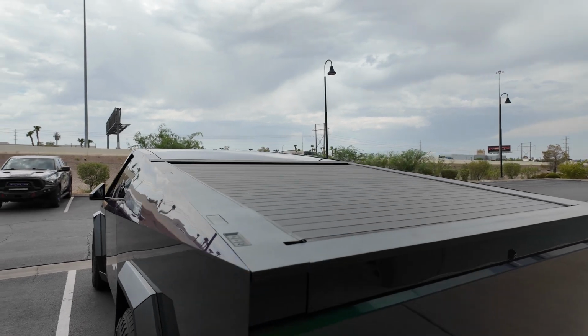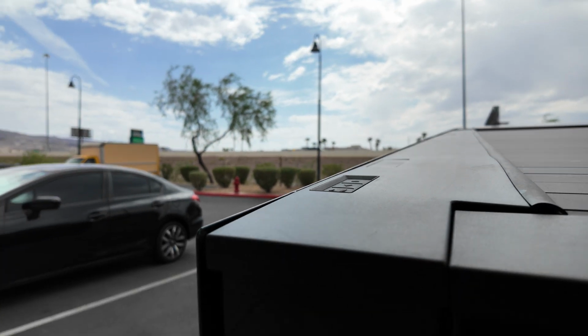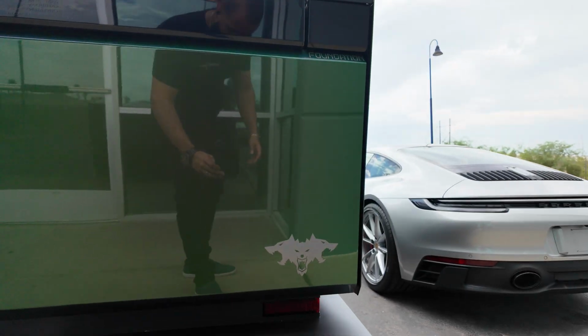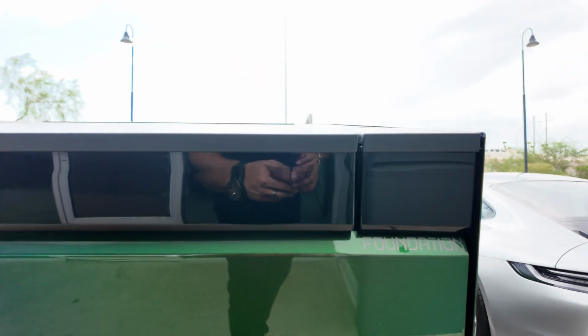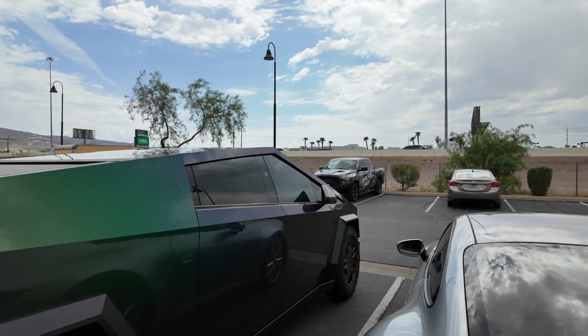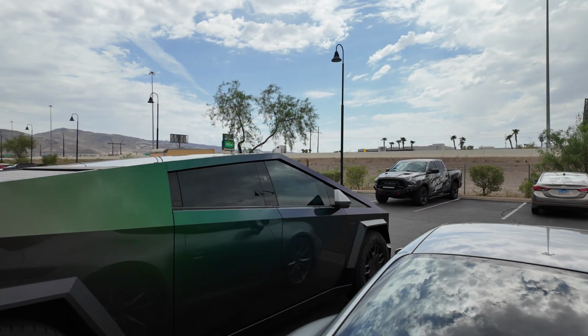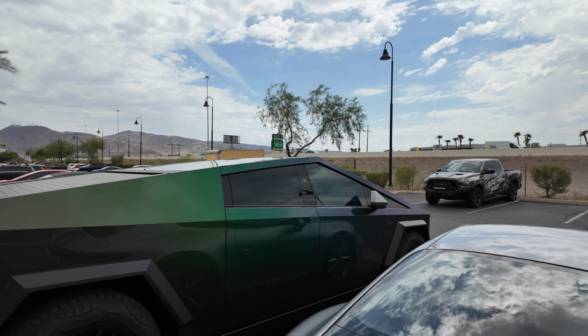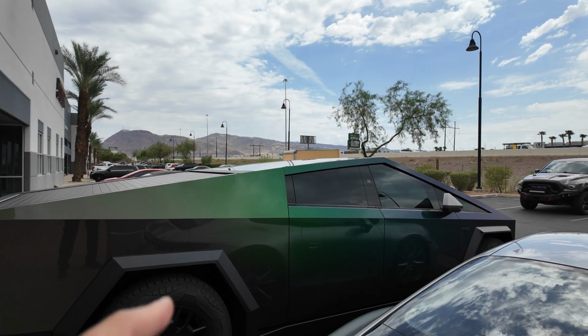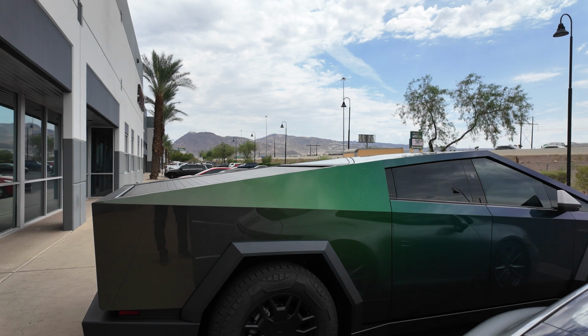As usual, we got every single edge wrapped, which is not what everybody does. It is the CyberBeast. So we got the CyberBeast decals, the foundation decals. We got ceramic tinted windows all around with XPEL XR Plus, which is gonna give you 96% heat rejection, 99% UV rejection, lifetime warranty. This PPF from NanoLink is gonna have a 10-year warranty.